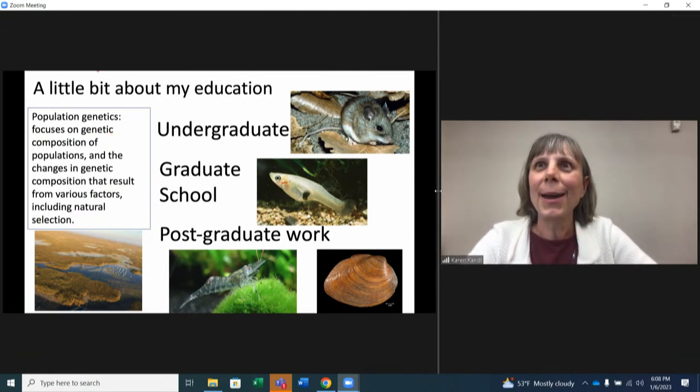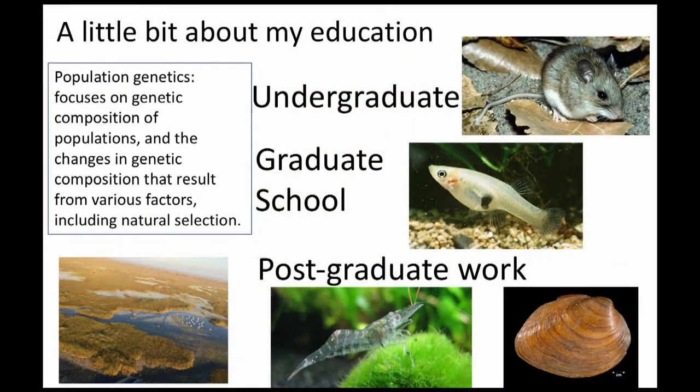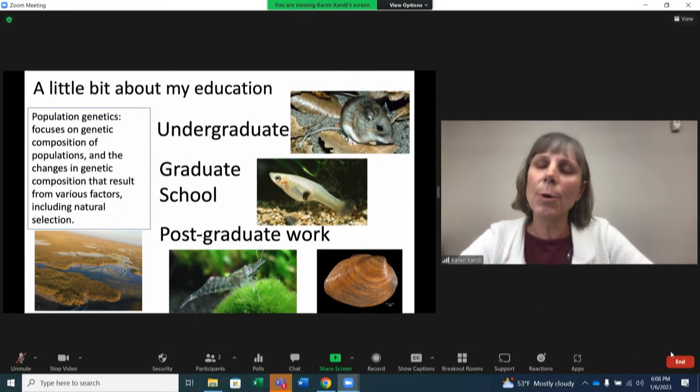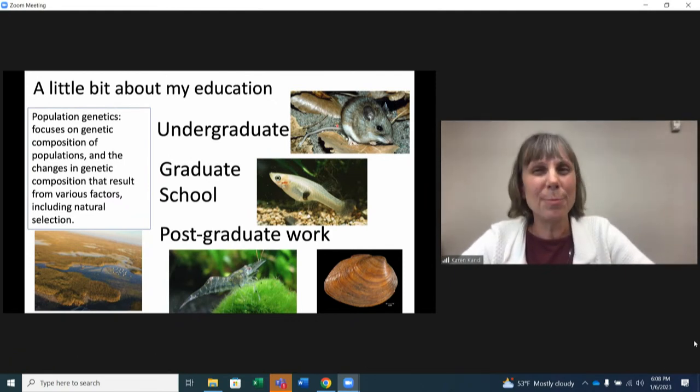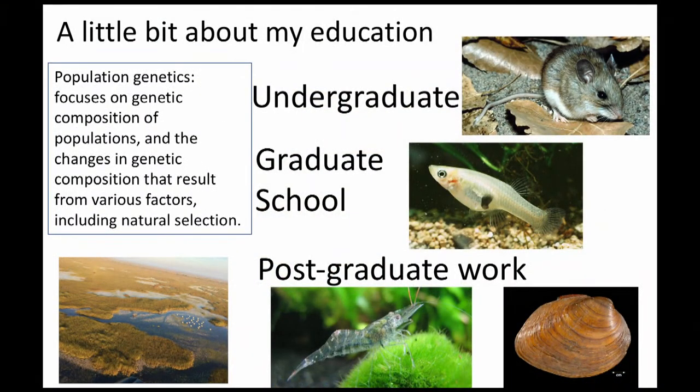And so I picked what I think is maybe the cutest organism, which is that little white-footed deer mouse. I don't know if you can see that right here. It's got these really big ears and these really big eyes, and it was super cute. But it's also a little bit hard to work on mammals. So when I went to graduate school, I realized that the question is more important maybe than the organism. And so I picked another pretty cute organism, the eastern mosquito fish right here. Not nearly as cute as a white-footed deer mouse though.